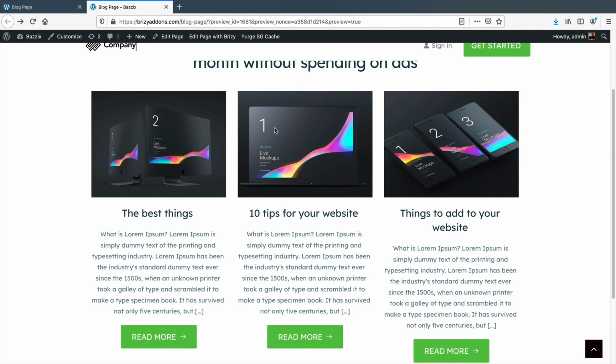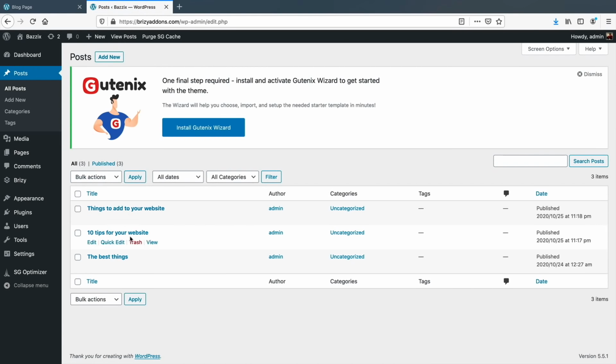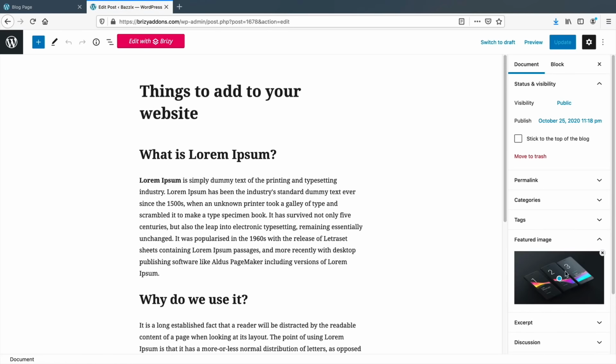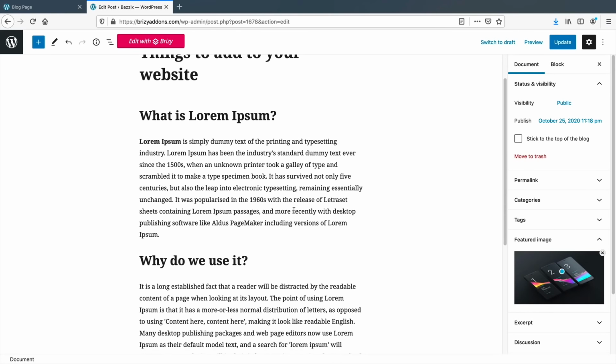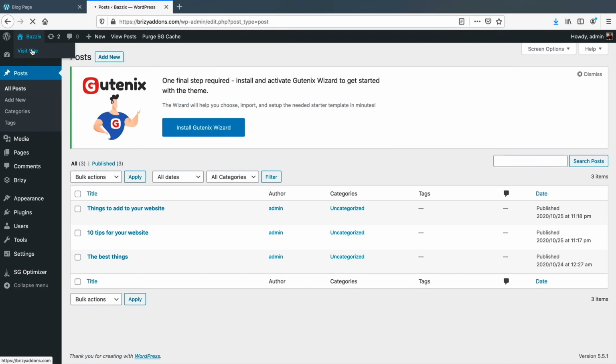And remember, these blogs are pulled dynamically from your website. So if I go to my dashboard, and I go to my posts, these are the posts that will display automatically. So for example, if I click on edit on things to add to your website, you'll see the featured image right here, and then you'll see the content and all of that cool stuff. So that's how you can add a blog to your website using Brizy.